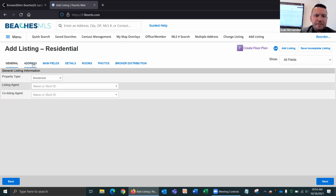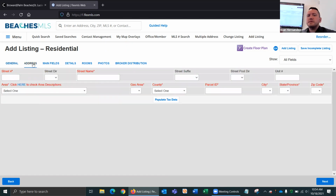So when you get to this stage, this is known as auto population. You can ask Flex MLS to give you a hand with basic details like folio numbers and addresses. You can enter everything manually if you want, but to save time, do the auto population because it also copies things like square footage values that the property appraiser already has.